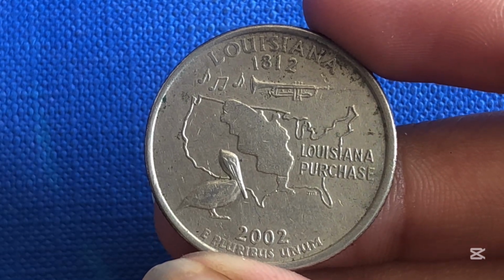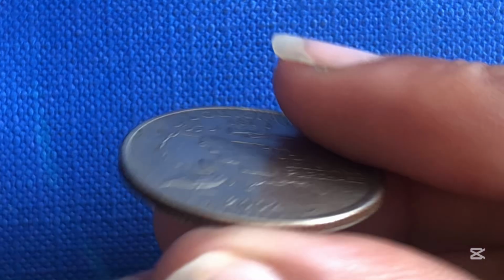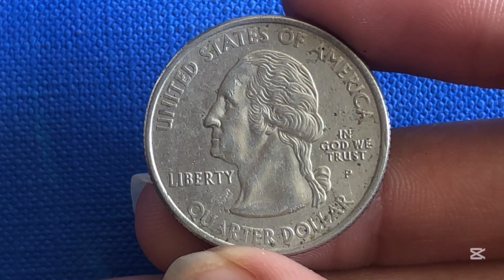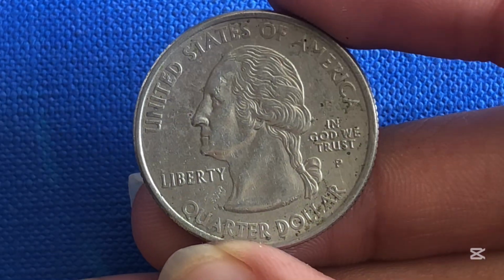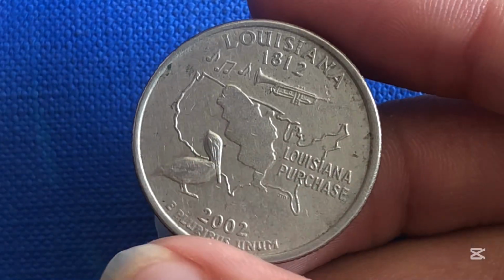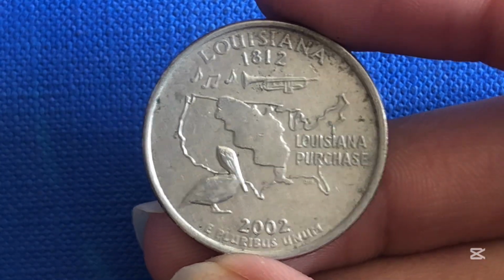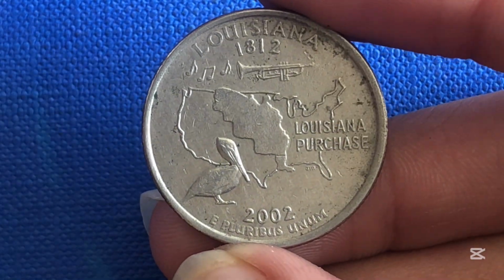Many factors contribute to a coin's value: its rarity, condition, demand, and historical significance. The finest examples of this coin, especially those in uncirculated condition or graded highly by professional grading services like PCGS or NGC, have skyrocketed in value. Those lucky enough to have discovered one in pristine condition, free from the wear and tear of circulation, have found themselves in possession of a truly remarkable artifact.